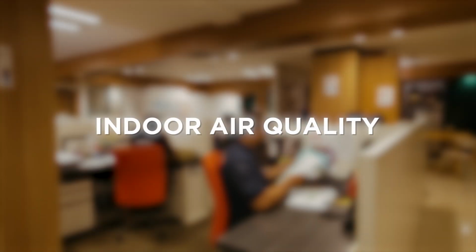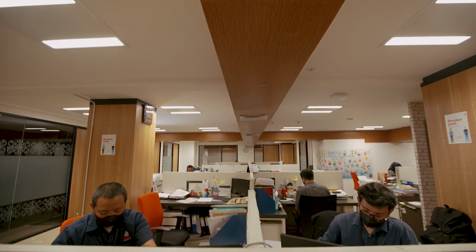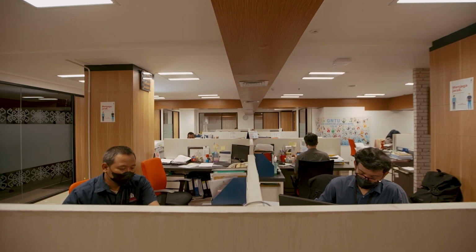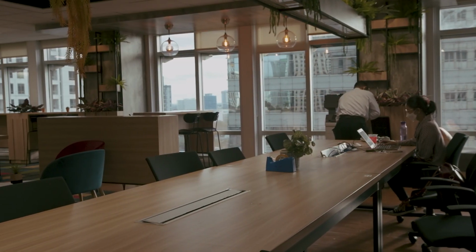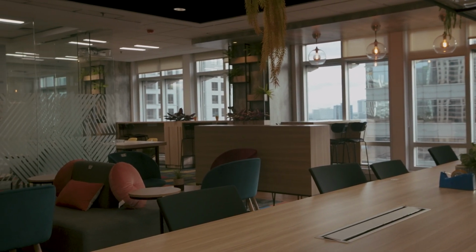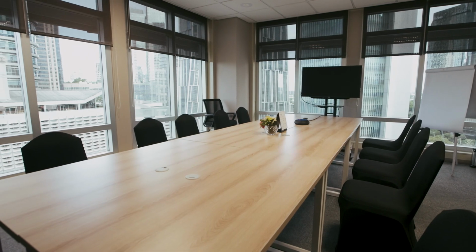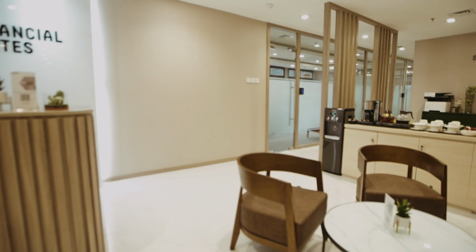Indoor air quality. The building is equipped with indoor air quality monitoring that can be monitored online by mobile phone. The parameters include virus index, temperature, humidity, air pressure, CO2, TVOC, PM2.5, NO2, ozone, etc.